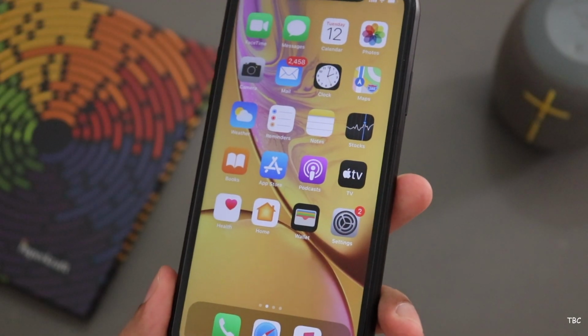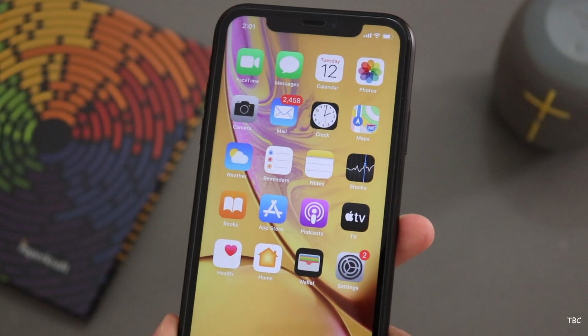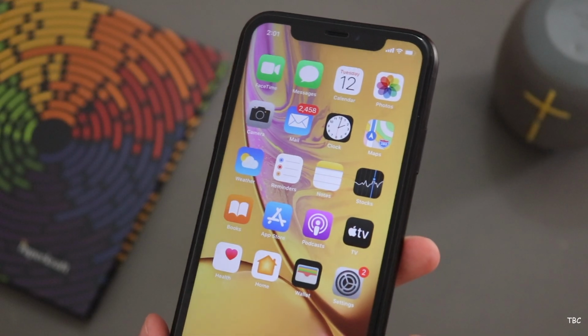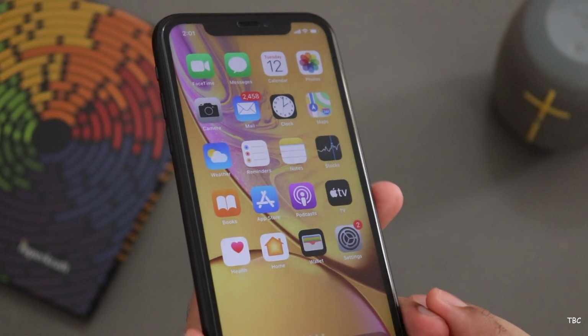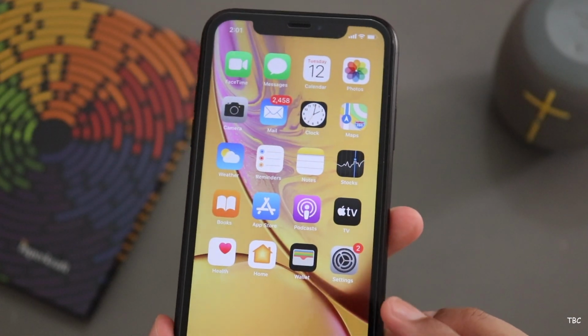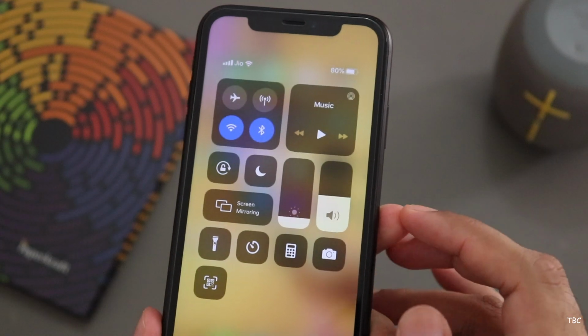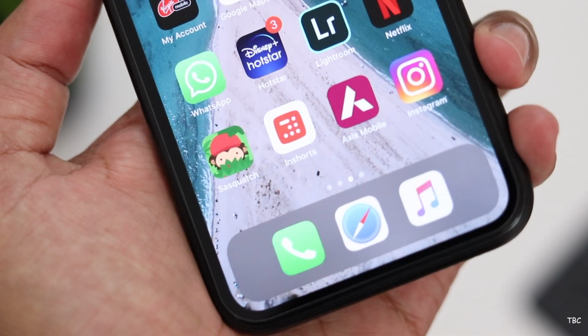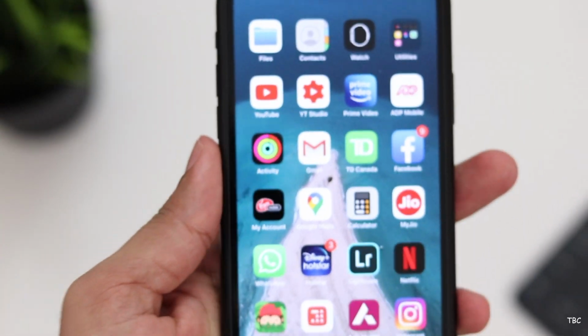And let's start things with the display. When Apple launched the iPhone XR, there were a lot of talks about this display and its specs. On paper, it looks bad, but in person, the story is different. This is not a very saturated and punchy AMOLED panel, but instead it's more of a true-to-life kind of color-schemed IPS LCD panel. The panel is still a good one, but this is an area where its competitors have done better.